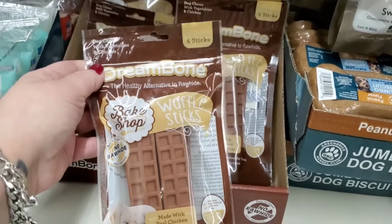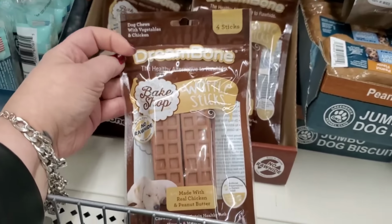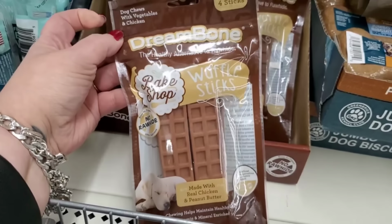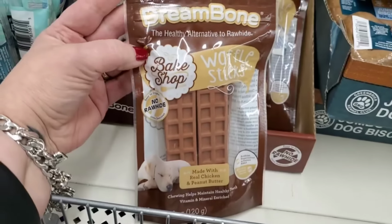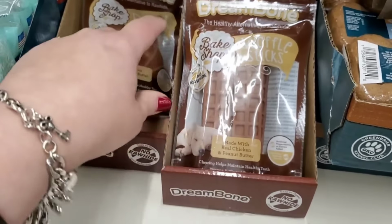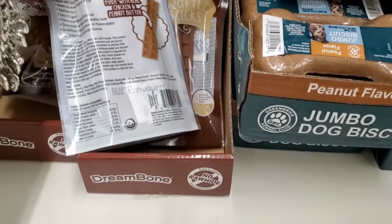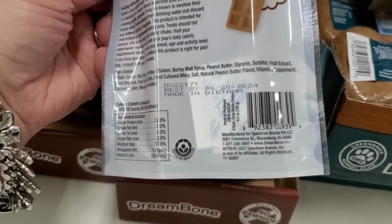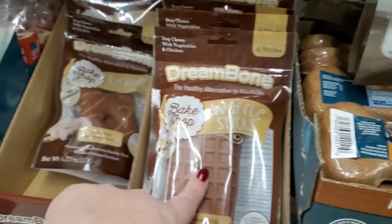Ooh, this is cool. It looks like waffles. Everything is coming up waffles in my life lately. But actually, I've been making chaffles. But either way, I think it's funny that they made dog waffles. Bake Shop waffle sticks, no rawhide, made with real chicken and peanut butter. And you get four. And they're a nice hefty size. That looks like a great deal by the brand Dreambone. I don't know. I bet these are way more money in the real world because they actually look expensive. Spectrum Brands. I've never heard of this brand. It looks good to me though.